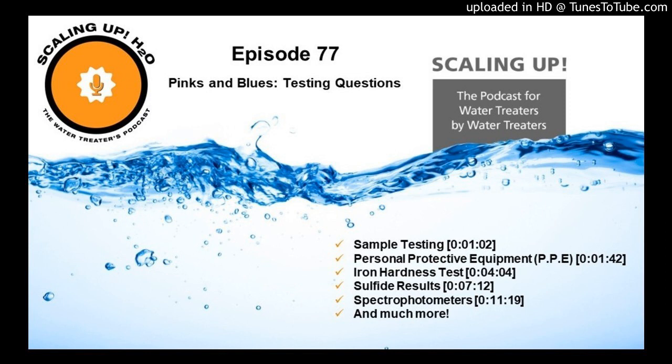And when all that hardness is bound up with that EDTA, it changes the color, and we can translate that into parts per million. Well, in this issue, we're just never getting there, or it's a lot higher than we can back calculate it for it to be. So what is going on with that? Well, 9 times out of 10, it's normally because we have high iron. And there's no mystery about that. Run an iron test and see how high your iron is.